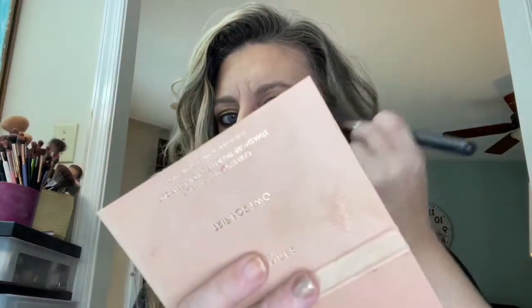So always when I put highlighter on, I feel like my blush sort of then disappears a little, and I have to then go over a little bit, just a little, and that also kind of blends the edges out of where I laid down the highlight.